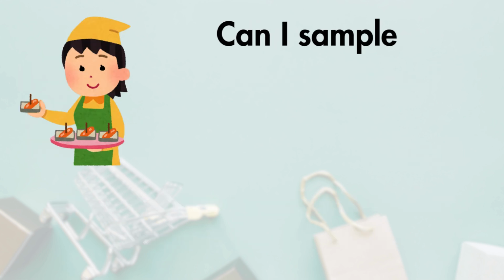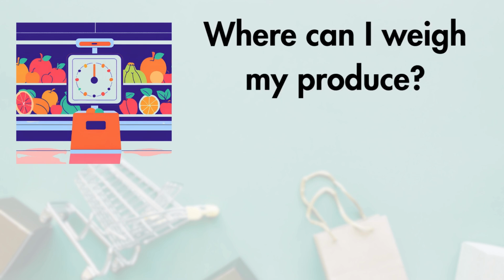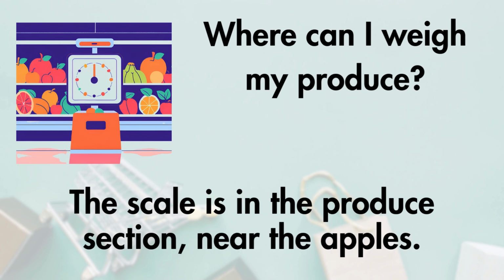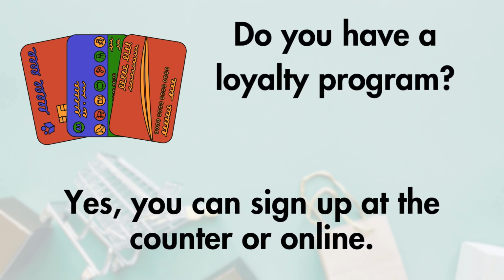Can I sample this before buying? Yes, we have tasting stations over there. Where can I weigh my produce? The scale is in the produce section near the apples. Do you have a loyalty program? Yes, you can sign up at the counter or online.